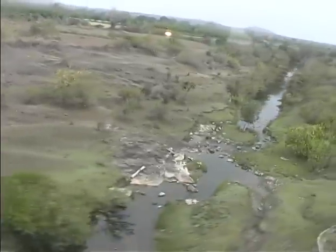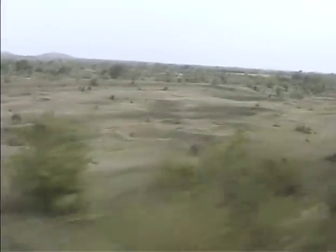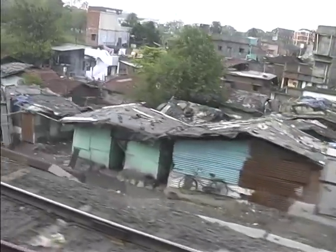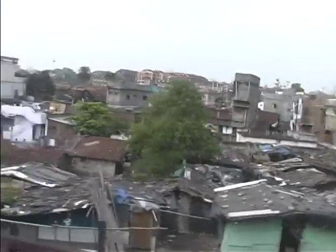Orange groves over there. Being dug out for clay. Well, I reckon it's quite a job cleaning that stuff off.